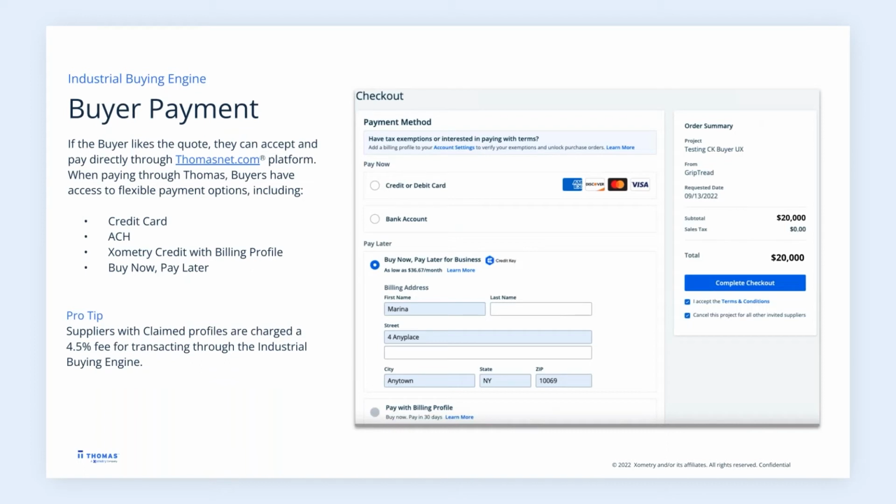If you choose to submit this back through the Thomas Industrial Buying Engine here, this goes back to the buyer, and the buyer can actually check out right on Thomas itself. What we give you on the Industrial Buying Engine is actually net 30 terms for suppliers like you when you use this. One of the things that we heard typically over my 23 years was, Sean, I can't be a bank for everyone else. I'm a small business and I can't afford to float all of these payments for some of these big companies. Well, this is a way that you can check out online here.